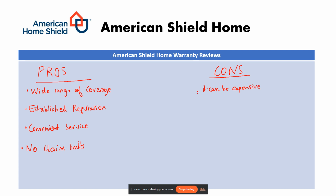The second one is coverage exclusions. There are a number of exclusions in the AHS plan, so it's important to read the fine print carefully before you buy. For example, pre-existing conditions, normal wear and tear, and cosmetic issues are typically not covered. So, coverage exclusions.